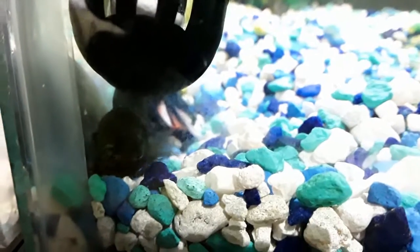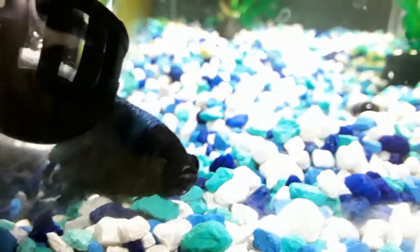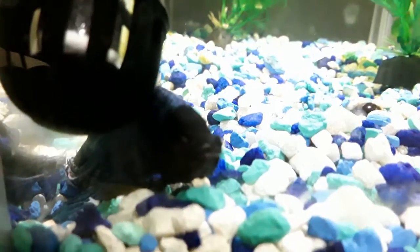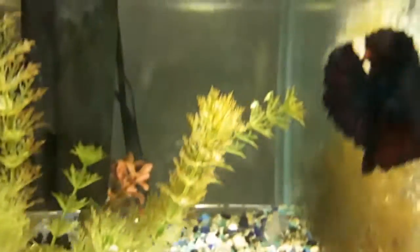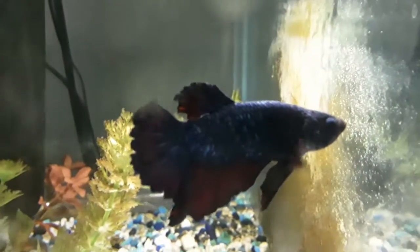And then down here underneath the heater, if I get the light on it, is another one of our betta fish. All of these betta fish are just your standard fancy betta fish. And then the one female we have is this one right here. And this is actually, believe it or not, the most aggressive betta fish that we have.